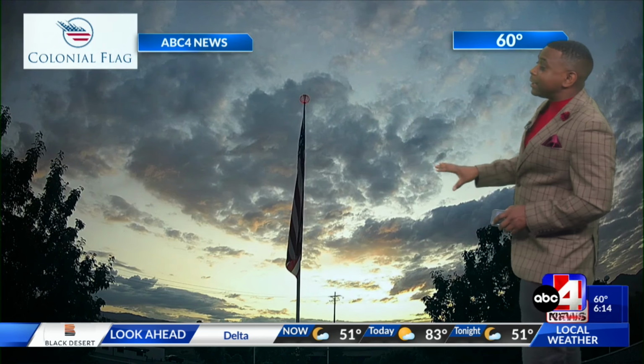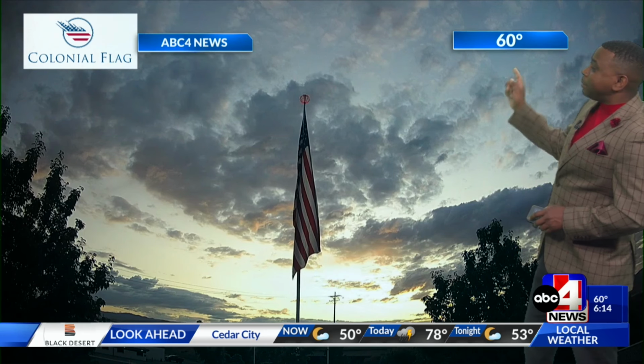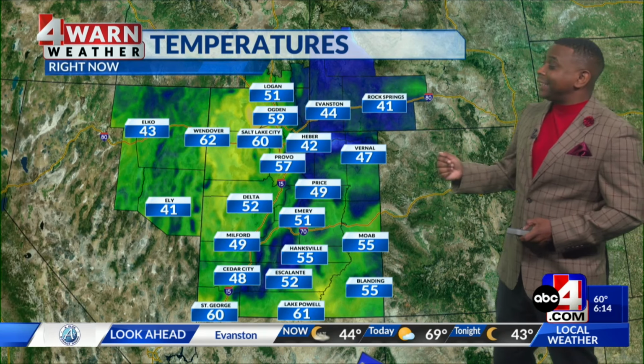Now, outside ABC4 right now, we're looking at quiet conditions to kick off the day. We've got some scattered clouds, a beautiful sunrise, though, just underneath those clouds there in the distance. Temperature outside the studios here is about 60 degrees or so, but as we take a look at some of the numbers across the rest of the area, not too bad. We've got pretty uniform temperatures in the 50s, close to 60 in many spots. We've got a couple of 40s as you get over towards the Wasatch Peak and for our friends over in the Uintas this morning, but low 50s up towards Cache Valley.